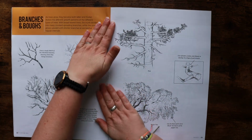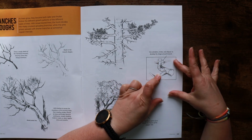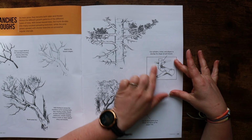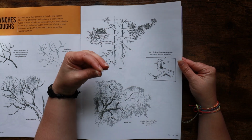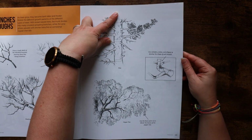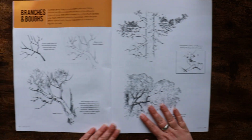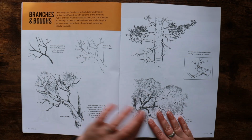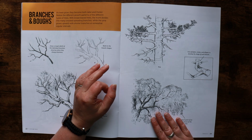And then we go on to branches and boughs. So again, a little bit of technical information. Look at this from a 3D perspective. And these little diagrams are quite helpful as well to get it right in your mind, you know, what something should look like. And they've done, again, the same here with the trunk of the pine tree. And this is also just peppered all the way through with these tiny little hints that can make such a difference to your drawings.